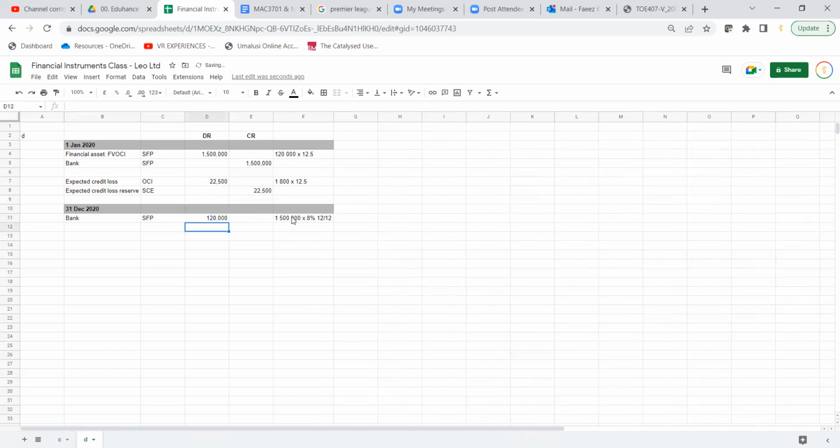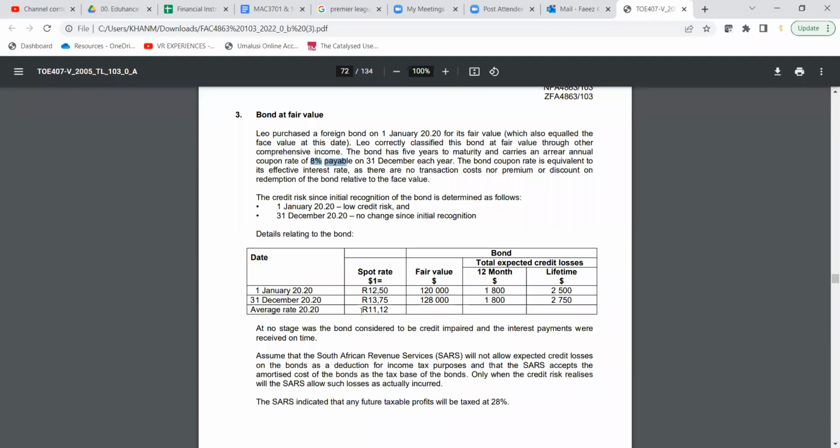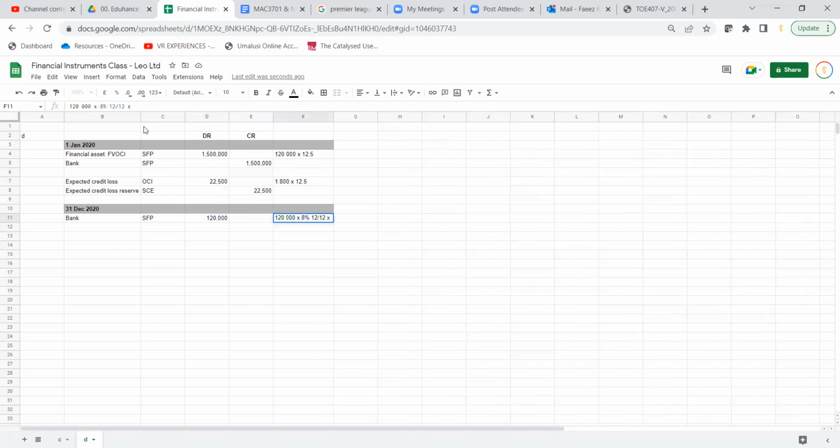Sorry, I must not do that. I must use the 120, not the 1.5. Okay, so this is Forex. We multiply by the spot rate on the date of payment. So the spot rate on the date of payment is 13.75. Okay, so just take note of that.